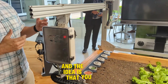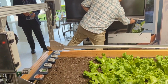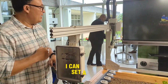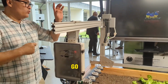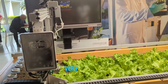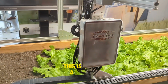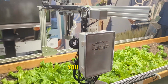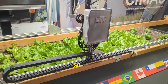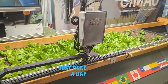And the idea is, for instance, I can set a routine where I say, go to that spot, open the valve, X seconds. So you can irrigate this. It's very easy to use. Okay? As I mentioned, this is a test we have to show you, but you can configure, for instance, let's say the lettuce needs to be irrigated twice a day, so I can set different hours, and the basil can be watered just once a day.